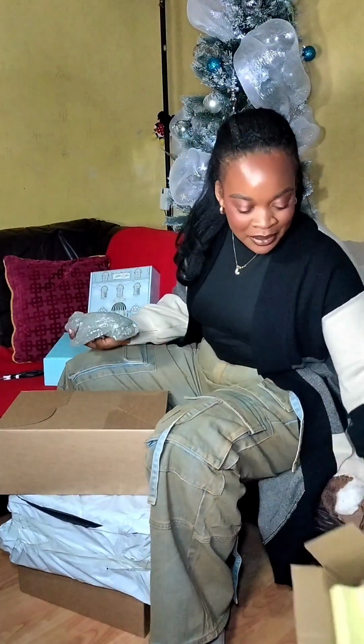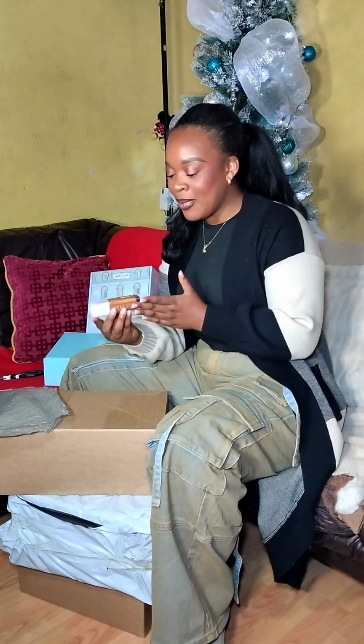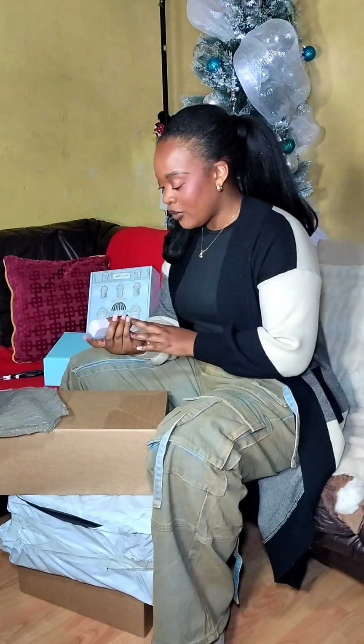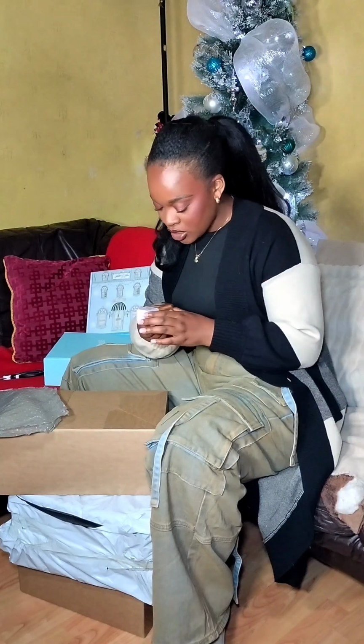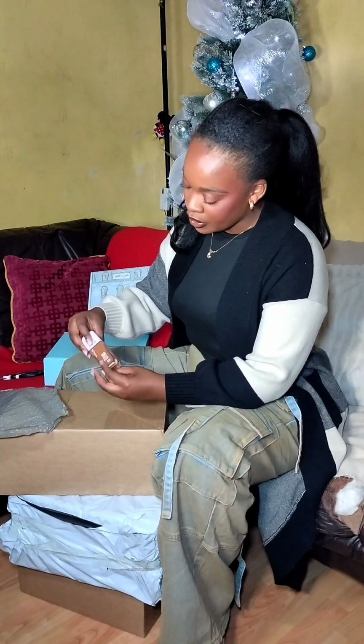Okay, there's a lot of paper. A lot of paper. Oh! It's the Maybelline Superstay Foundation. Oh wow, I've seen everyone use this and everyone says that it's been amazing, so I'm super excited to try this out. What shade did they give me? 356. Yeah, it looks about right.